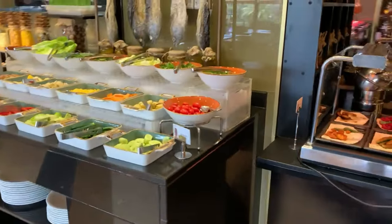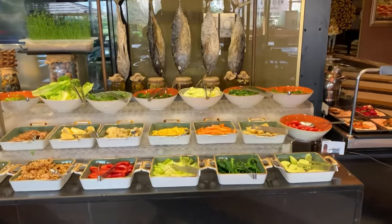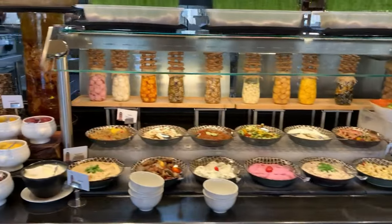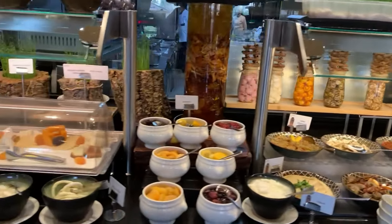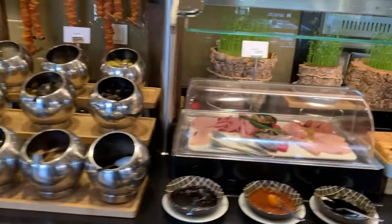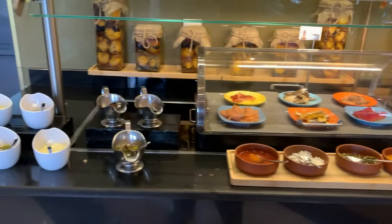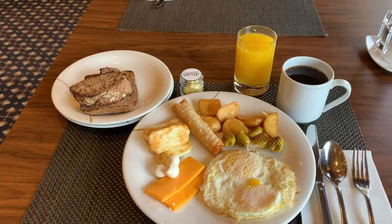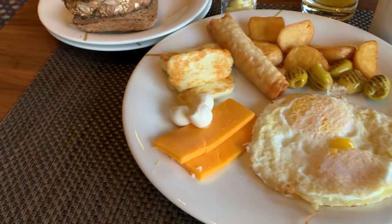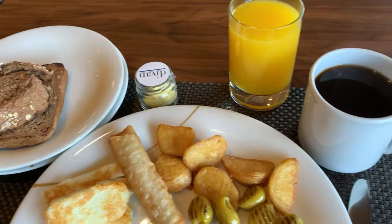Move around here to where they have the salad bar during lunch, but in the breakfast time area, they also have some nice fresh vegetables, make a nice small salad. Sauces, yogurts, some more dried fruits, cheese, cold cuts, lots of olives, and they've got some seafood, some fish selections there too if that's what you like. Here's the breakfast I chose, and I had a nice glass of orange juice and a hot cup of coffee and some toast and butter.